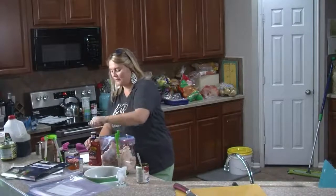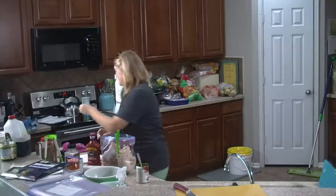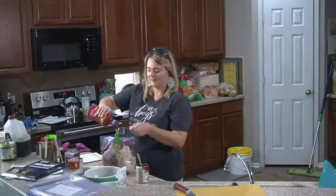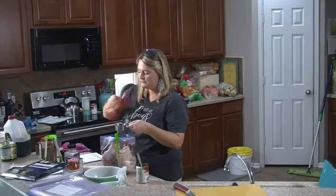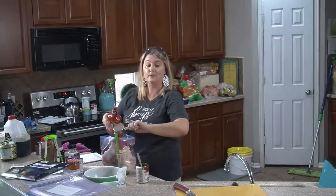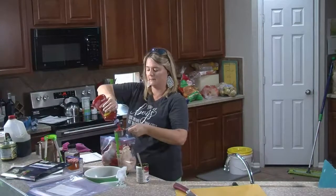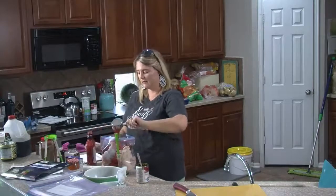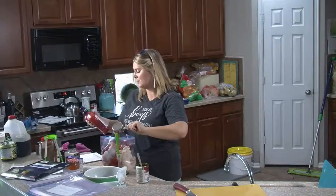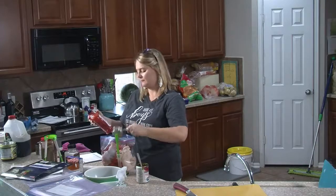Okay, so we're going to open our Catalina. I hate it when there's like multiple layers of different things I have to take off to open something. So, Catalina dressing. I love Catalina dressing on taco salad and in this. All right. So there's that. Catalina is essentially tomato based with different spices.